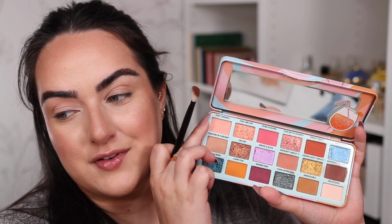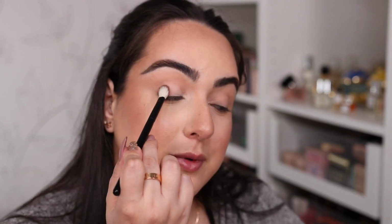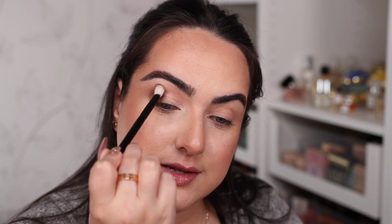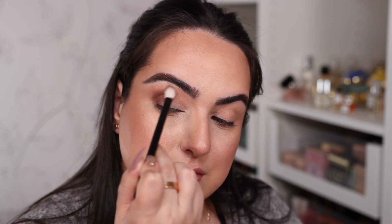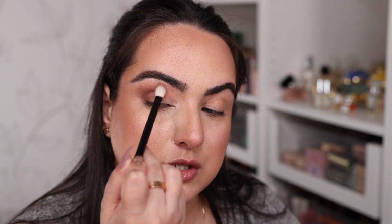I am not used to the fact that these palettes have the shades on top rather than underneath, so I'm reading the wrong name. So this one is Espresso Yourself though, and I'm going to stamp it on the outer corner of my eyelid. Stamp, stamp, stamp it there. And then with the tip of the same brush, I'm going to start blending it into my crease area. Very light pressure, and I'm just moving my brush back and forth.